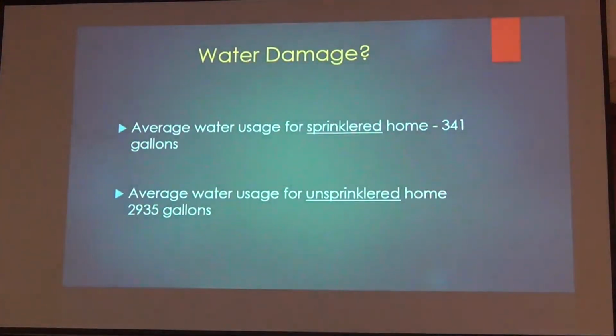Okay, water damage. This is how many, on average, gallons of water are produced by a sprinkler head before somebody shuts the valve off because the sprinkler has extinguished the fire or the fire department got there and put it out the rest of the way.